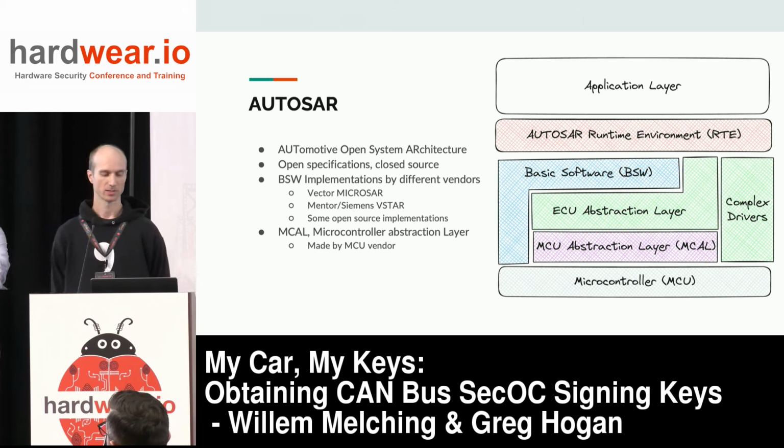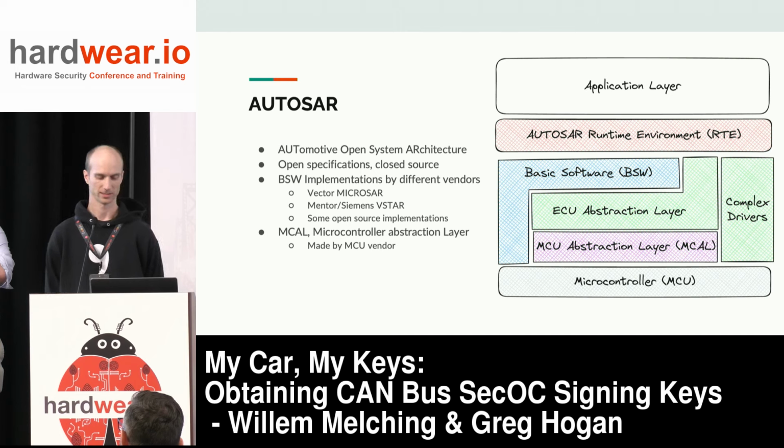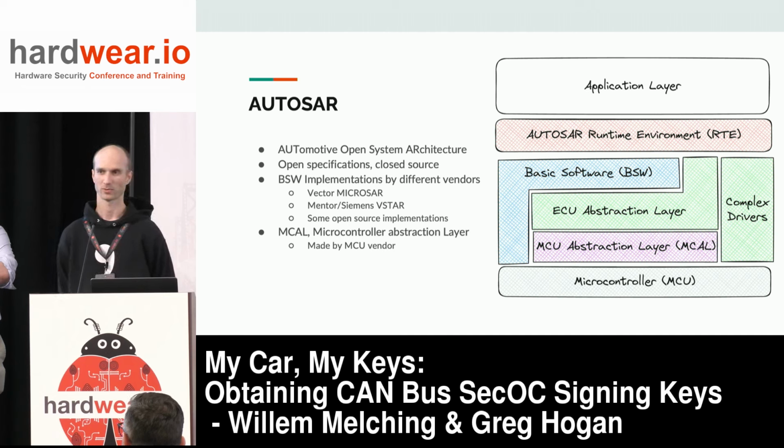Another common thing that's used in automotive firmware is something called AutoSAR. It's an open source specification with closed source implementation. There's a bunch of different layers. It's fairly complicated. You can spend a lot of time reading about it. Some people like to describe it as an entire Italian restaurant worth of spaghetti code. It's definitely a lot of auto-generated code. Parts of it, like the hardware abstraction layer, will be implemented by the automotive manufacturer or the microcontroller manufacturer. Someone else will make the runtime, and then the automotive manufacturers might be implementing the pieces in the middle that tie everything together.